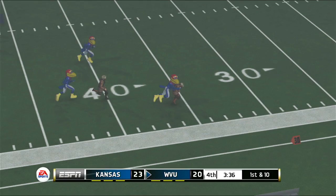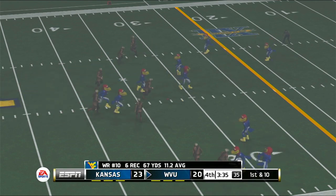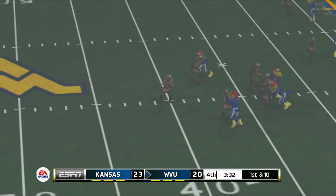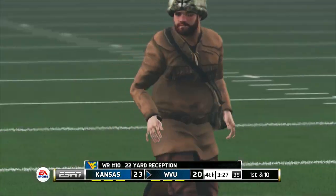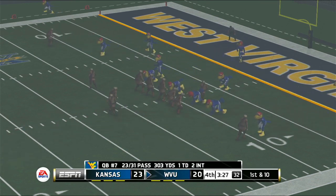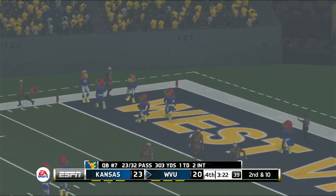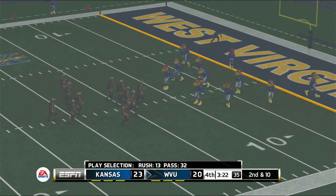He lets it go. Brought down at the 32. Fires it out. Knocked out of bounds at the 11-yard line. This one away. So it's second and 10. Ball on the 11-yard line.